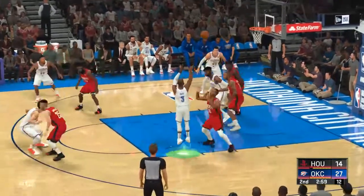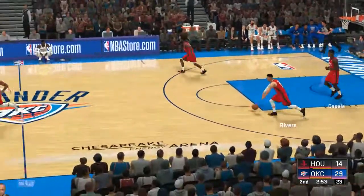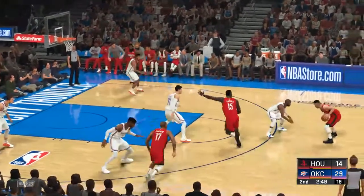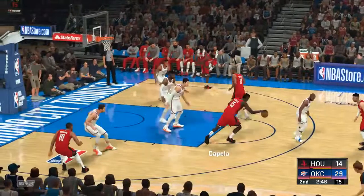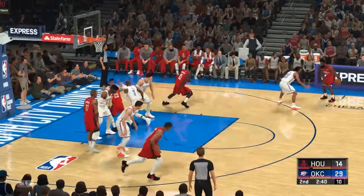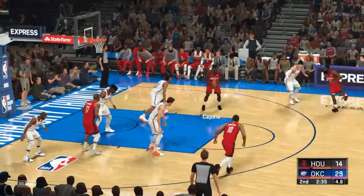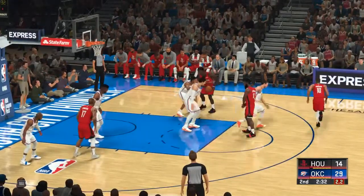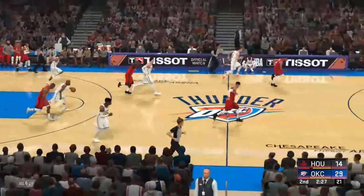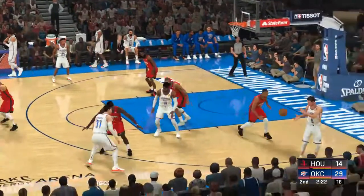Rivers passes to Capella. Here's Harden on the wing. Back to Capella. Outside Gordon. A three-pointer off the mark. The Thunder leading by 15. Passes it to Muscala. Throws it up high. Oh, and they get in the way of the alley-oop. Not to be. Good play defensively. And Rivers gets it to go in on the assist from Harden. Rivers has got his first points of the game.